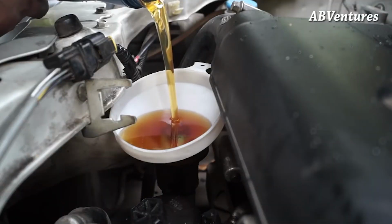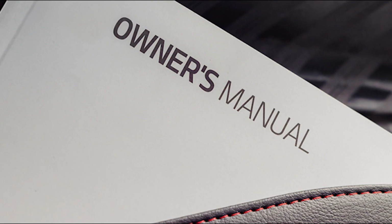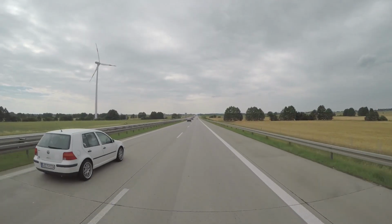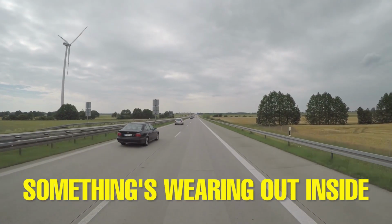Now, you'll want to change your synthetic oil every 5,000 to 10,000 miles. Check your manual for the exact number. But here's the really important part: keep track of how much oil your engine uses between changes. If you're having to add more than a quart every 1,000 miles, something's wearing out inside.